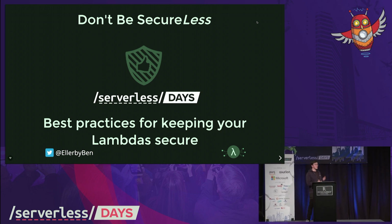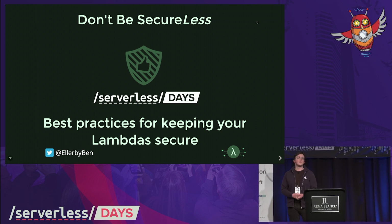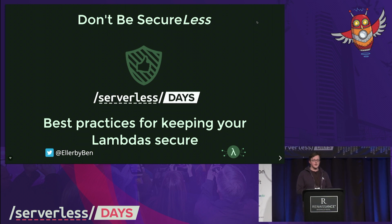So today, my name is Ben Ellerby. I'm the VP of Engineering for Theodo. And today I want to talk about security with AWS Lambda and how to keep our serverless applications secure.